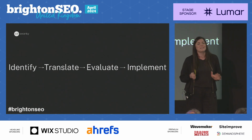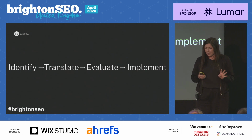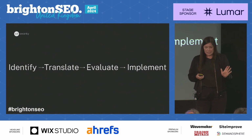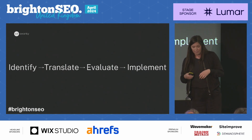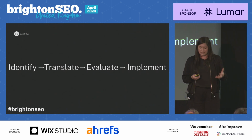So here's the process you've all been waiting for. Four steps to implement a keyword-led multilingual SEO strategy for MTPE. So it involves identify, translate, evaluate, and implement. I haven't put a slide in here, but if you are a brand or an agency working with a brand that is looking to go global, you have to do your research, as Lau was saying, exploring industry reports, doing competitor analysis, digging into the demographics, etc.